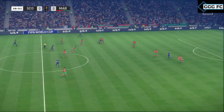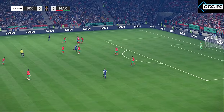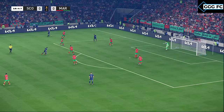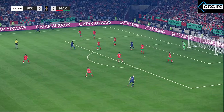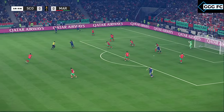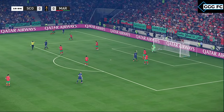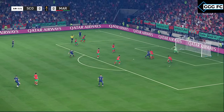McGinn. Still goalless at the moment. Oh, that's neat. Robertson. So who's he picking out? Well, that looks a foul. Yep, referee's given it.